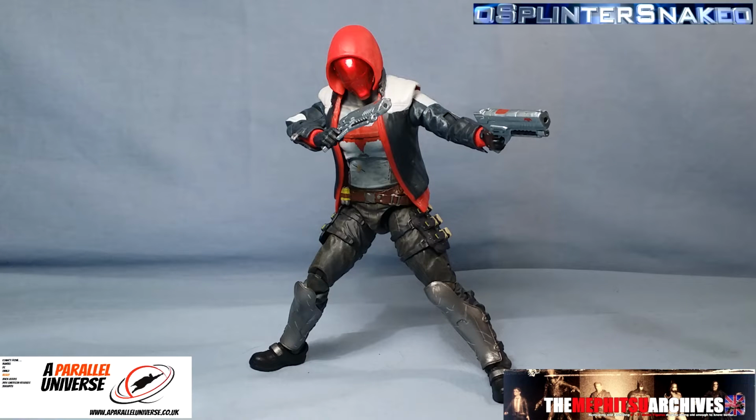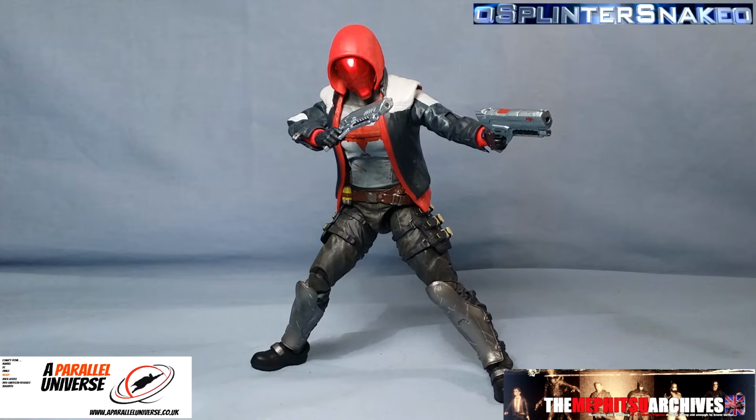Gripe-wise, apart from the custom charge, I don't really think I've got any. Maybe a slight one, I wish I had a bit more in his hip articulation, but apart from that, really satisfied with his figure. It's kind of a nitpick, but it's not a major one, and I understand why, but I'll show you that in a bit.